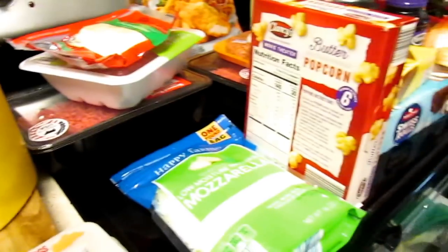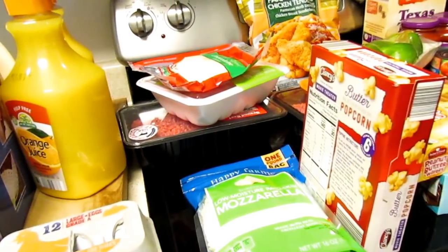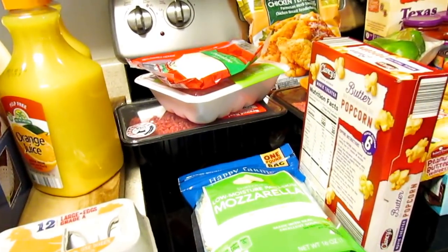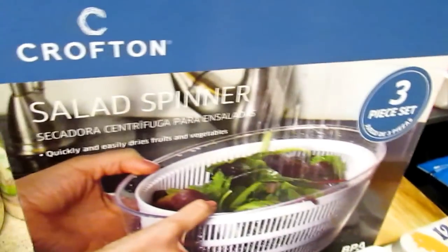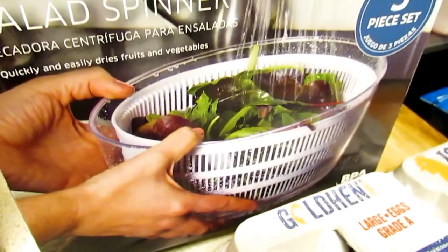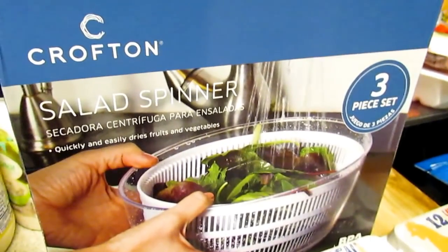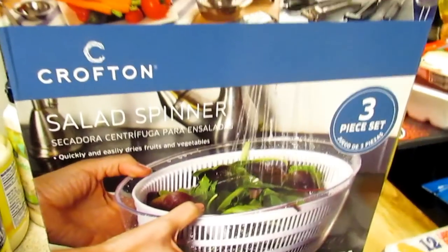There's still some stuff that I didn't get, like Saya likes the little maple sausage patties, the frozen ones, and he likes the raspberry lemonade now, and probably some other things. But anyway, I was on this salad spinner, and actually years ago I had picked up a salad spinner and it cracked. This one may be smaller. It looks like it's smaller according to the box. I think it's $7.99 or $6.99.